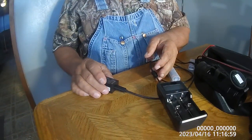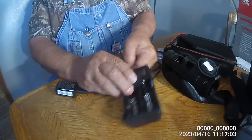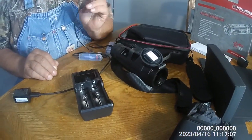If you reverse this, plug this into the computer and plug this into your monocular. Now, I'm not certain, I haven't used this yet, but I'm pretty sure that is how you're going to download your videos and your pictures and all that using the same card. I'll bet you that that is a common everyday card.